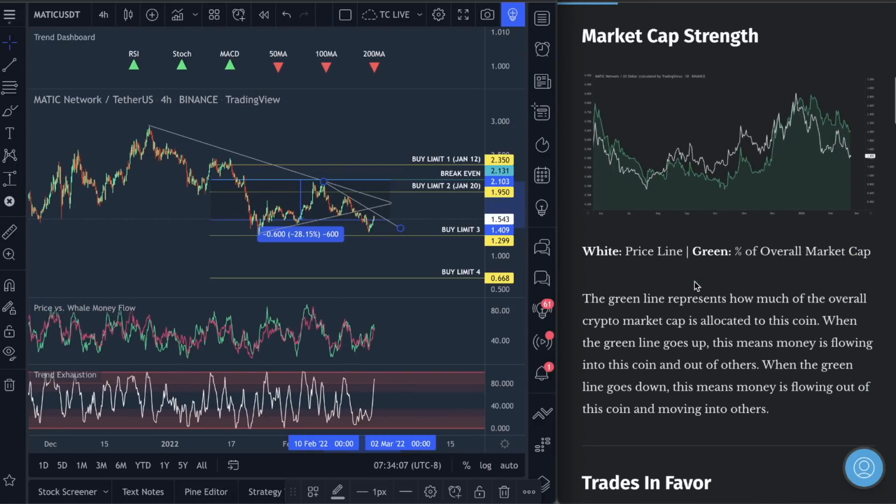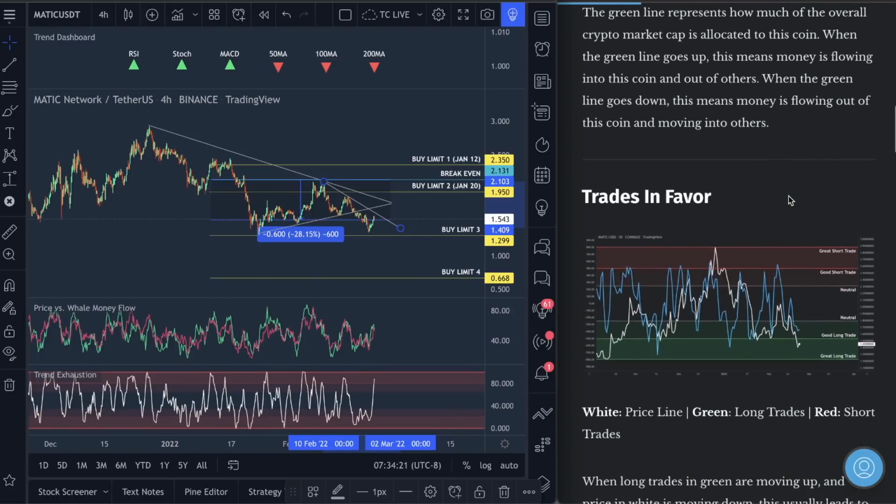Let's continue. Market cap strength. As long as the market cap is following the price structure, we're healthy. If ever the price starts moving up here and market cap moves down, means money's flowing out of Matic and it's moving into other coins. That is not bullish, that is bearish. So we are very healthy as far as the market cap goes for Matic.